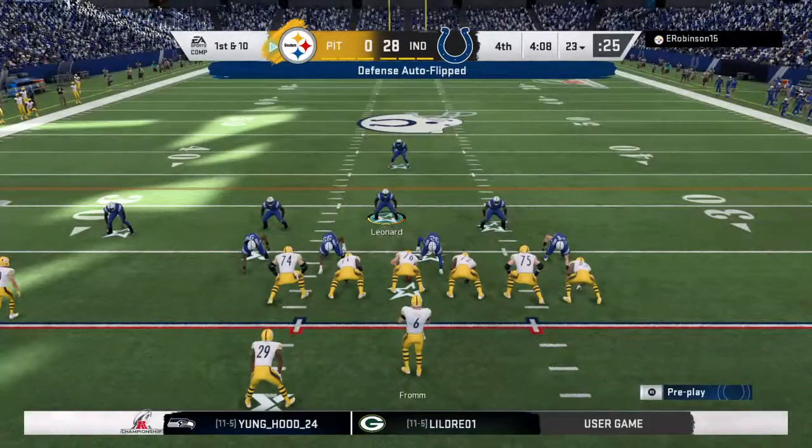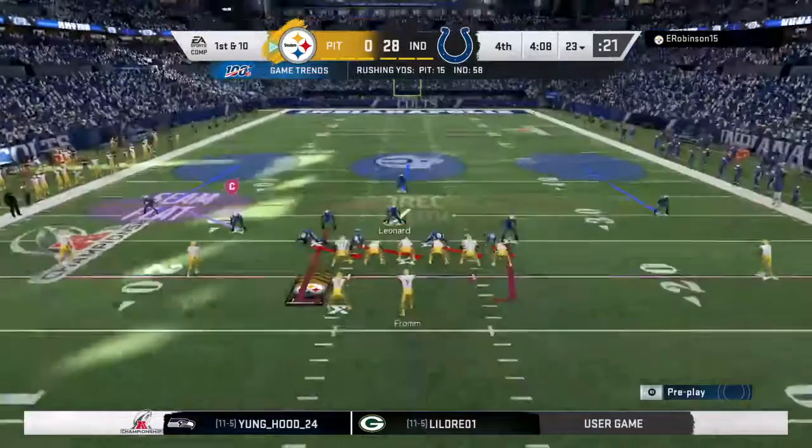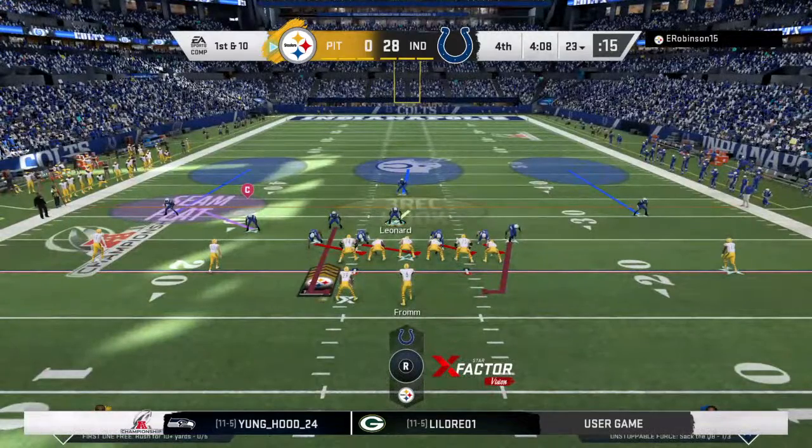The Steeler offense here about ready for their next drive. You got nothing. Hey, hi 7. Time's the mic. I hope you brought your lunch because I'm about to take you to school.